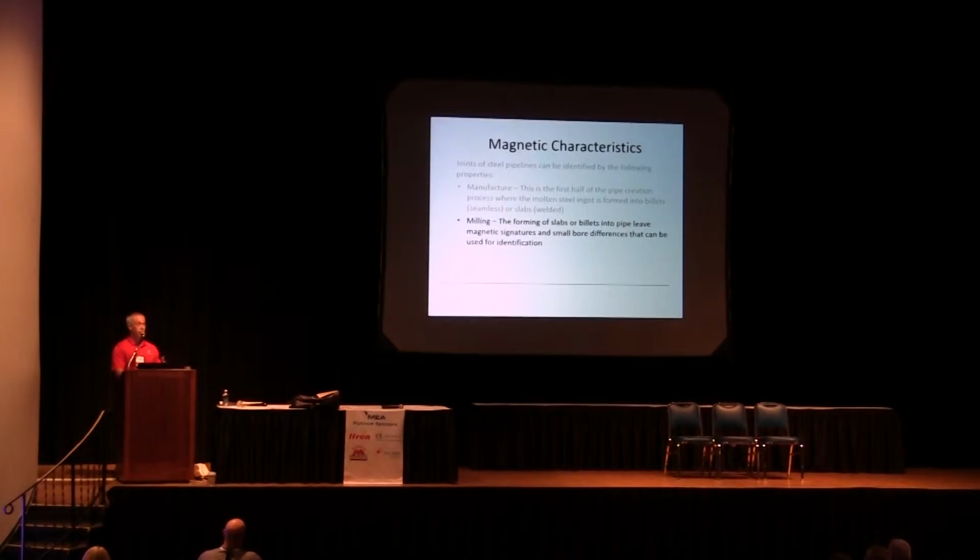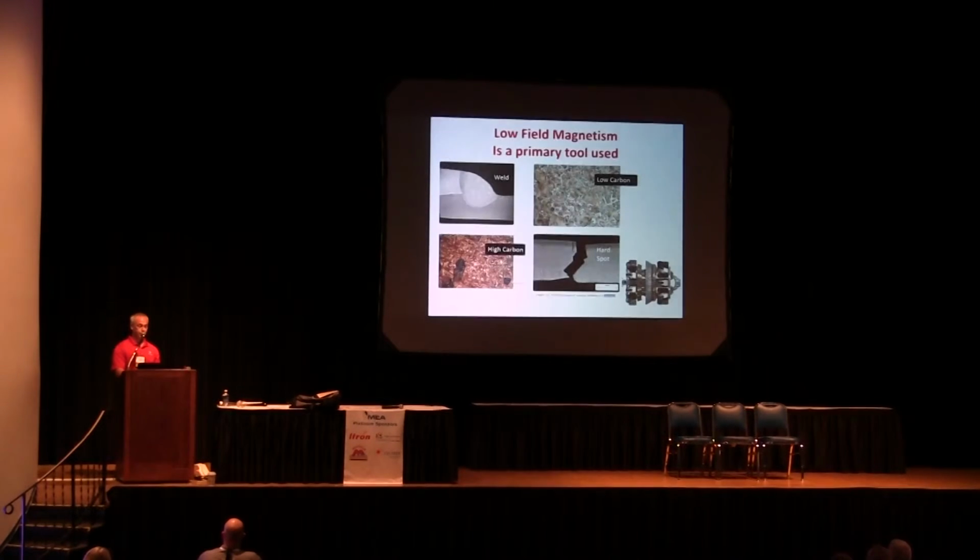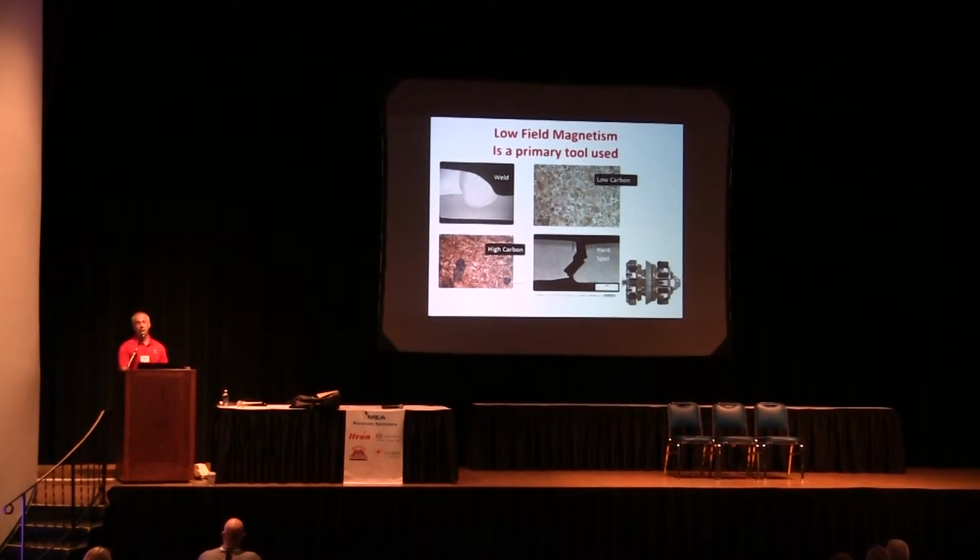So we can run a pig or an inspection tool, an inline inspection tool, through a line, and we're looking for milling and manufacturing process signatures. So this is the example of the tool that we actually use. Again, multiple data sets on that tool. One of the primary data sets that we use comes from a low field magnetization module. So we're taking low field magnetism and putting that into the pipe, and we're qualitatively reading that data.